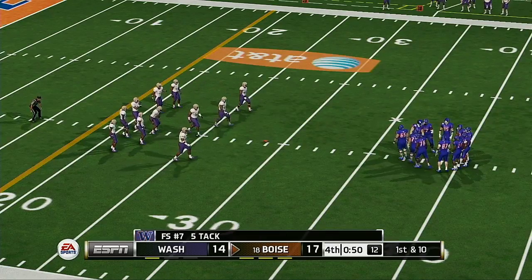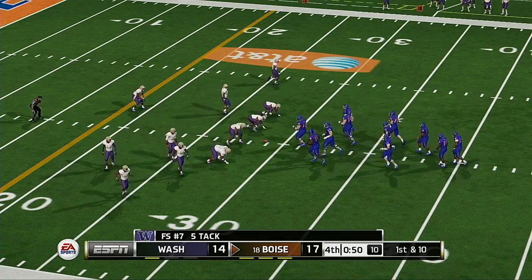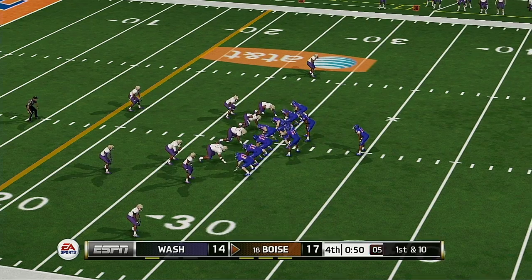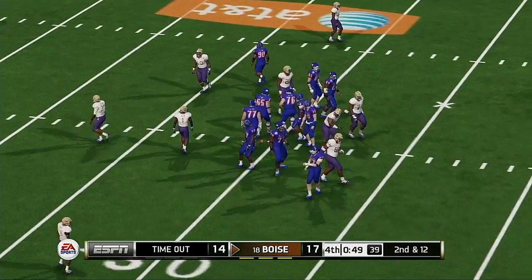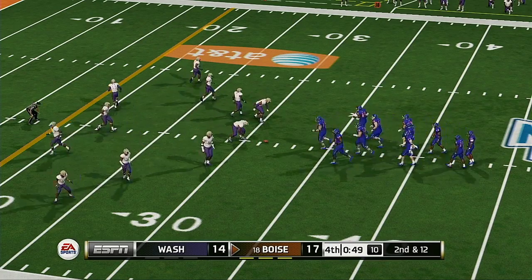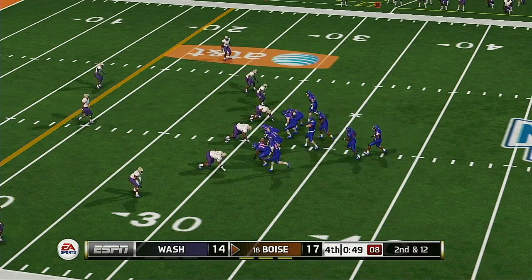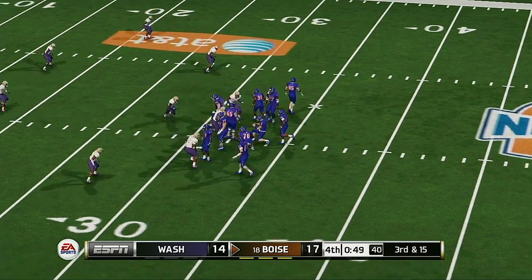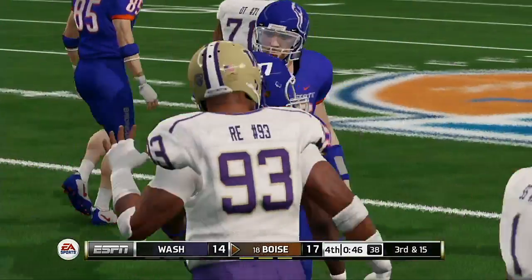When you're running the ball for big chunks of yards like that, you've got something working. We should just see the quarterback take a knee right here, winding down the rest of this clock. Takes a knee. Washington's called their final timeout. Two ties. Two down. Mike 10. He'll go down to one knee.